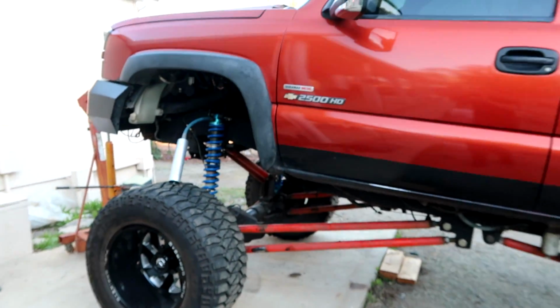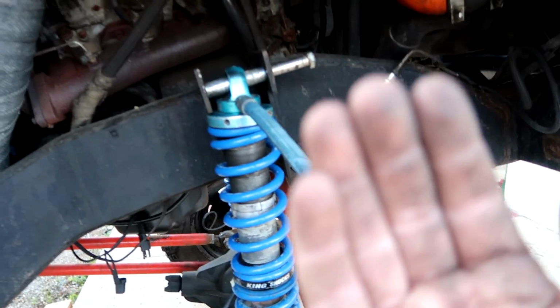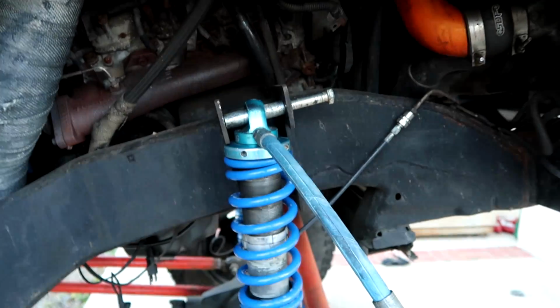Oh Jesus, well, that's pretty cool. So the issue we're running into, this side's pretty much in. The issue is that because of the drag link length and the adjustment and everything, the truck's too far this way because it's so up high. It kind of shimmies left and right as it goes up and down.